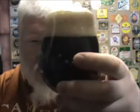Oh, just over the top of the glass. Looking great. Nice bubbles in there. Big bubbles, little bubbles. Nice creamy head. Looks great. Off-white head, brown beer. I expected a little bit of a pink tinge in the head. I did expect that because of the cherries. Didn't see it. Oh well.